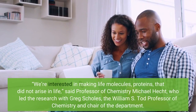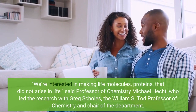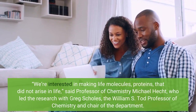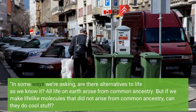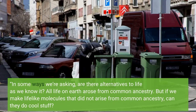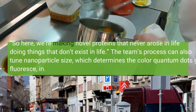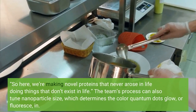"We're interested in making life molecules, proteins, that did not arise in life," said Professor of Chemistry Michael Hecht, who led the research with Greg Scholes, the William S. Todd Professor of Chemistry and Chair of the department. "In some ways we're asking, are there alternatives to life as we know it? All life on Earth arose from common ancestry. But if we make lifelike molecules that did not arise from common ancestry, can they do cool stuff? So here, we're making novel proteins that never arose in life doing things that don't exist in life."